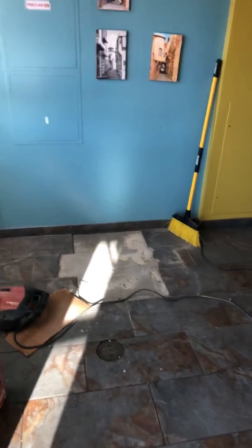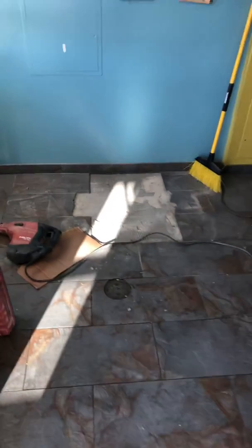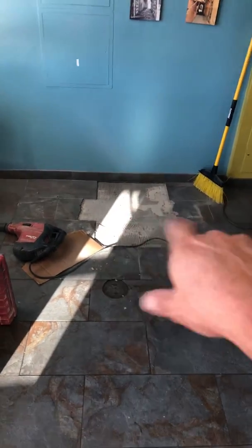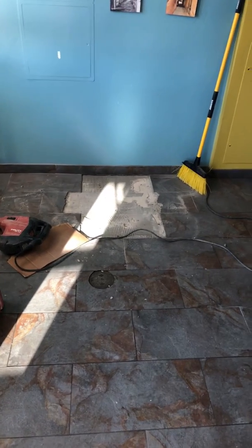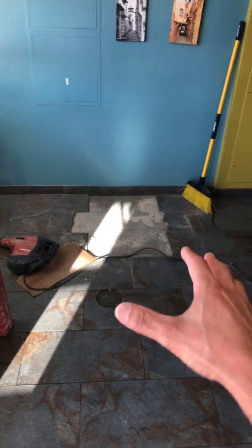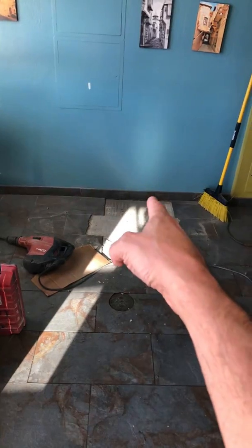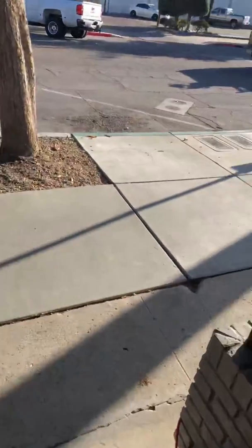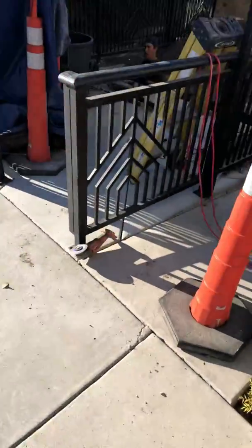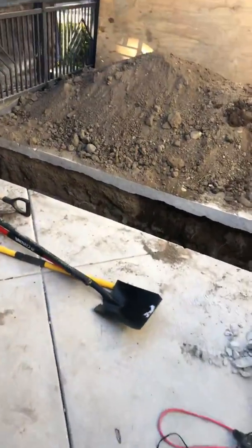Cliff, so the fellas have started doing demo. This is going to be about 25 square feet of tile that'll be replaced, is what they're saying. So it'll be like a 4x5 section so they can get in there, plus whatever baseboard I remove there. And then these guys have been working hard since first thing this morning.